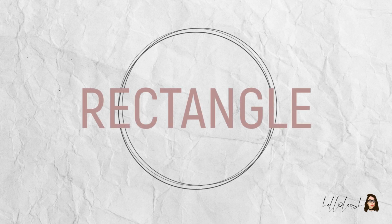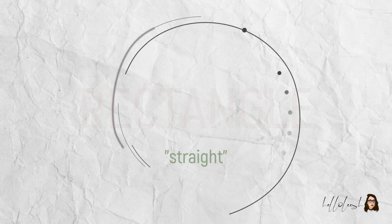But still, great outfit, really fun, really visually appealing, and kind of masks the shoulder area versus making the shoulders appear larger. And lastly, we have the rectangle, which is also referred to as straight. If your shoulders, your bust, your waist, and your hips are more or less uniform, then you probably are a rectangle or a straight body type.